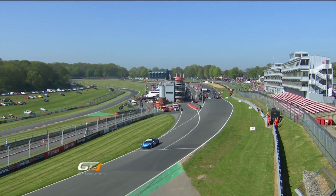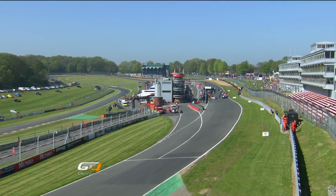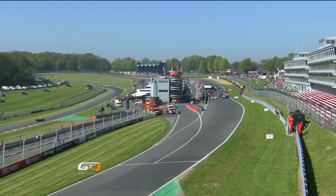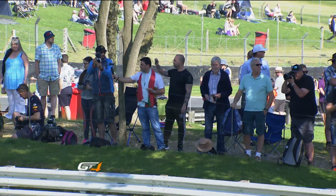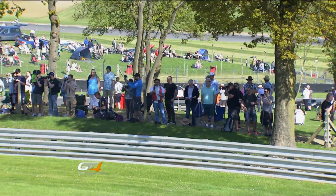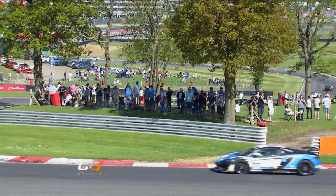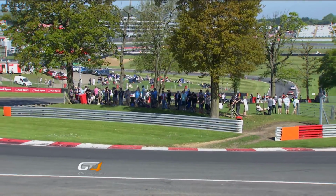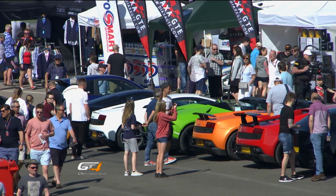And in fact, so big is the entry that a new problem has arisen for the organisers of the championship, and that is 46 cars into the Brands Hatch pit lane is almost too many. And so, rather quirkily, there are 3 pit windows that we're going to have for the 3 classes. So rather than everybody coming in within 1 window, there are 3 pit windows staggered depending on whether you're in the Silver Cup, Pro-Am or Am. We'll worry about that when we get into the body of the race.